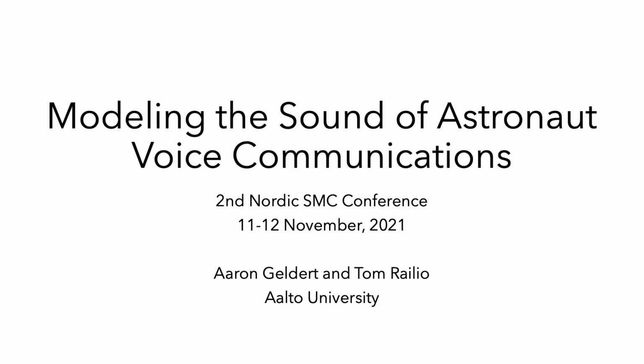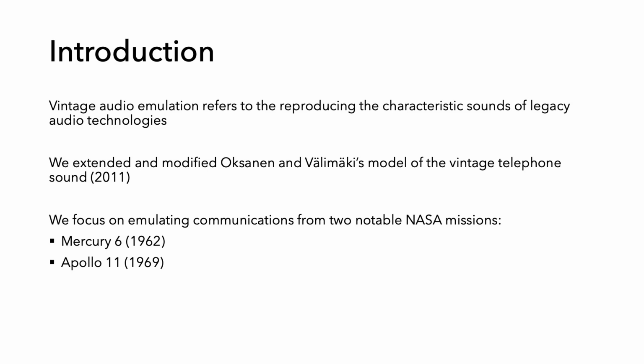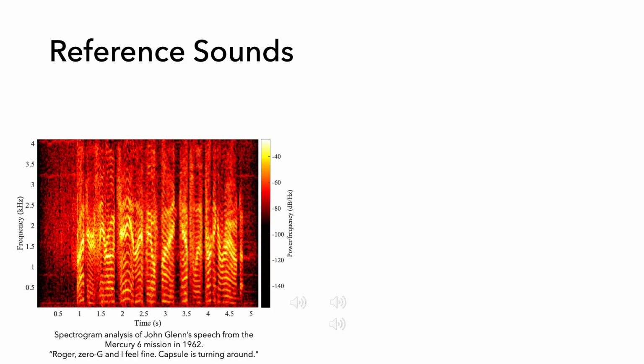Our research explores modeling the sound of astronaut voice communications. Using a similar approach to Oksanen and Välimäki, we propose a practical signal processing method for emulating samples from NASA's Mercury 6 and Apollo 11 missions.